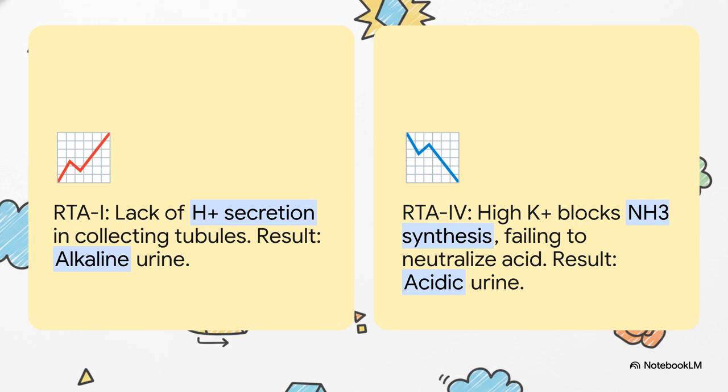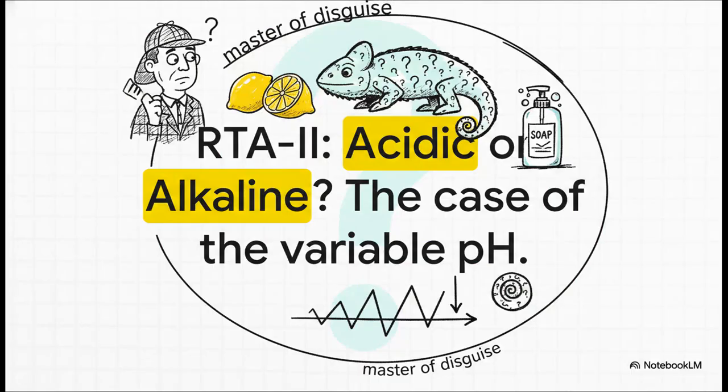Less acid being pumped out. But here's the twist. Type 4 also causes high potassium. And what did we learn about high potassium? It shuts down the ammonia garbage trucks. So even though less acid is being pumped out, there's nothing there to neutralize it. And the result, weirdly enough, is acidic urine. It's a total paradox.